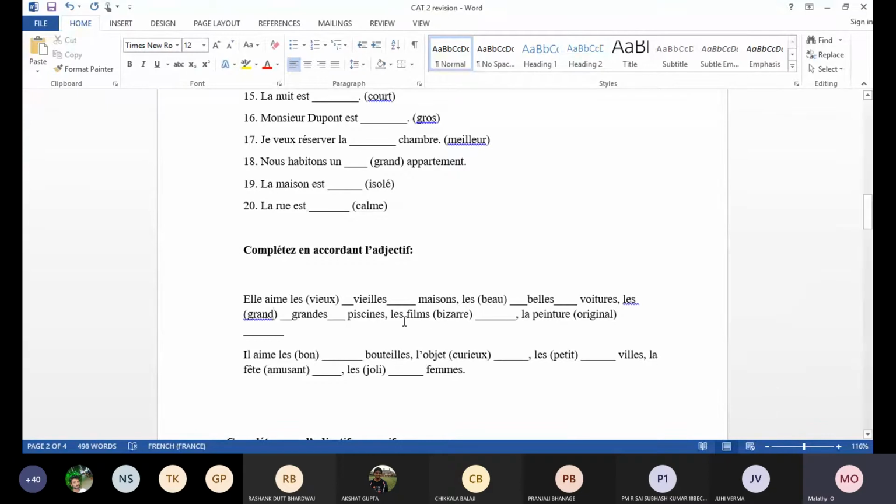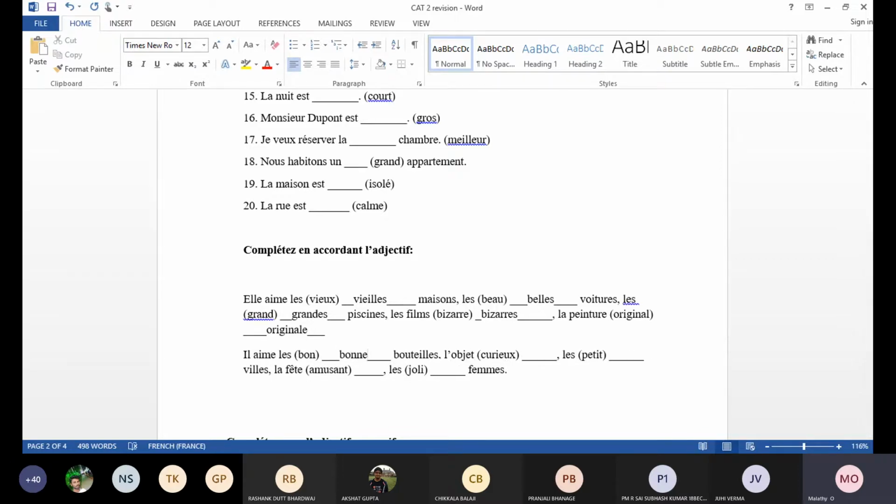And then we have les films bizarre. It's a word which ends with E already, so not much change with the feminine form; it will be the same. But here it's describing les films, which is masculine plural, so I'm just going to simply add an S and make les films bizarres. La peinture originale. Peinture is feminine, so original with E. Il aime les bouteilles. Bouteille is a feminine word, so I'll change it to feminine, and since it's plural, I'll add an S. Il aime les bonnes bouteilles.